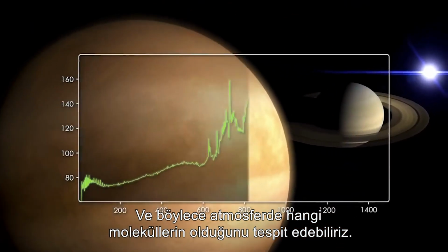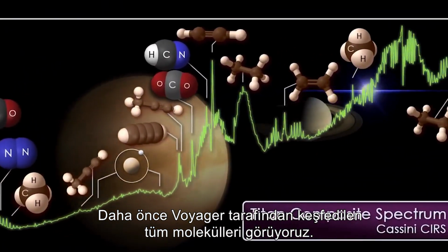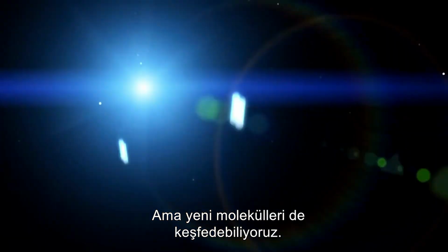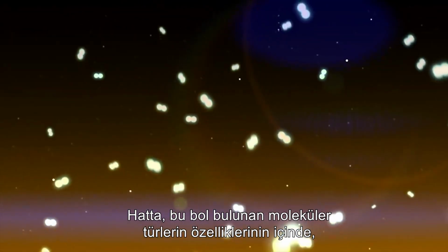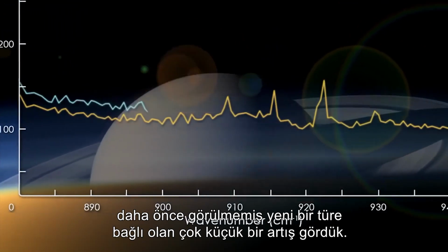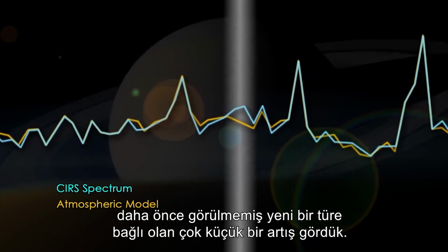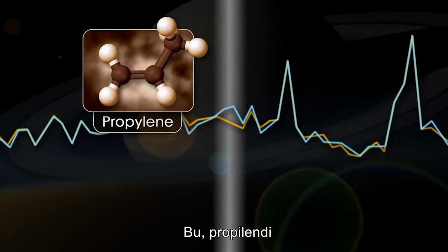And through this we can detect which molecules are in the atmosphere. We see all the molecules that were previously discovered by Voyager. But we're also able to look for new molecules, and in fact, buried within the signatures of these more abundant molecular species, we saw a very small spike, which was due to a new species which had not been seen before. And in fact, this was propylene.